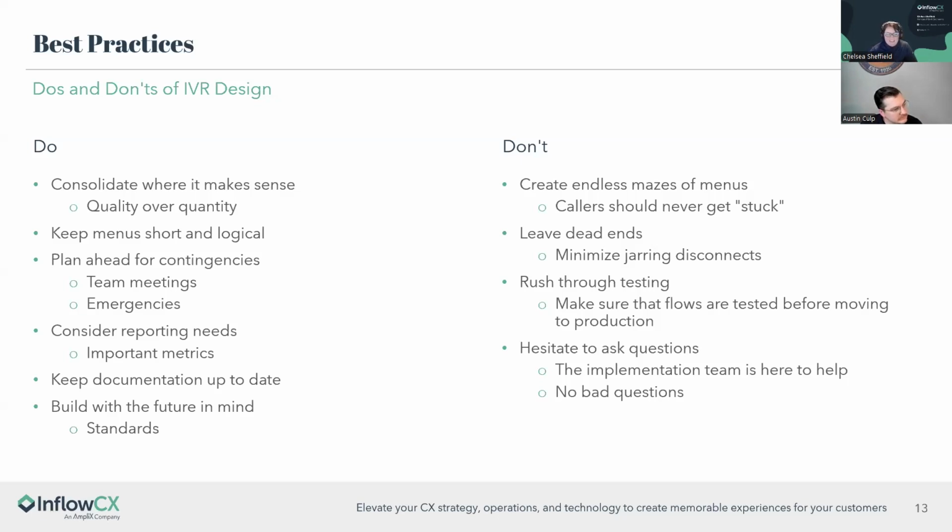Then don't create an endless maze of menus. Consider only allowing callers to repeat a menu or go back a menu a number of times. Callers who are struggling through a menu, it might be due to reasons that are beyond their control. Heavily suggested to either repeat menus a couple times and then play a message and hang up, or get them to an agent after a certain number of failures.